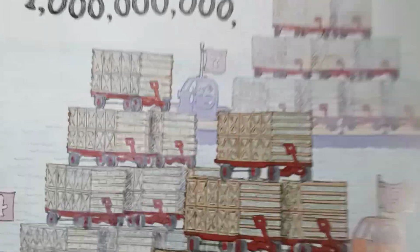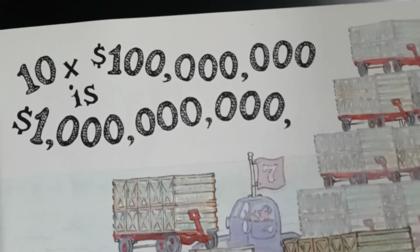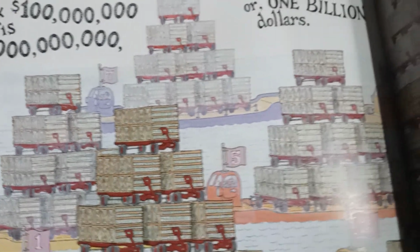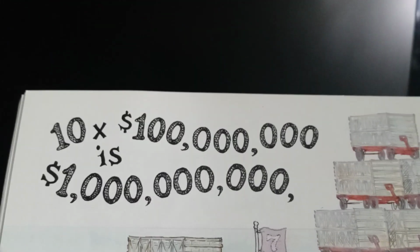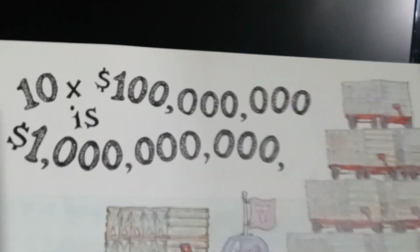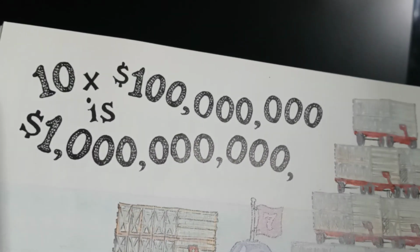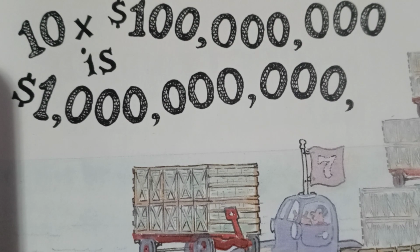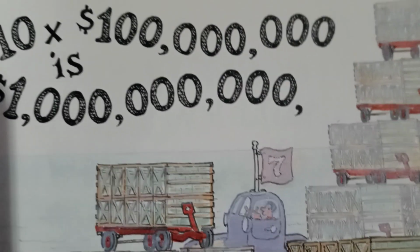How much bigger could the numbers go? Let's see. 10 times 100 million is 1 billion. Get out. 1 billion. Look at that. So 100 million has 8 zeros. So 1,000 million is 1 billion. 1 billion has 9 zeros. Count it, in case I didn't do it right. 1, 2, 3, 4, 5, 6, 7, 8, 9. 9 zeros is 1 billion.